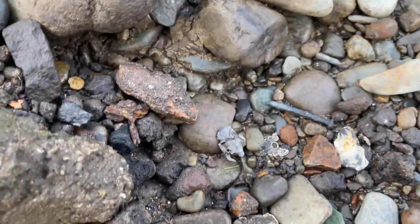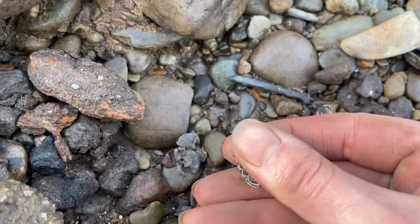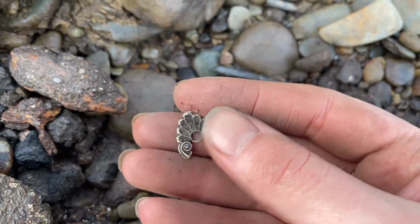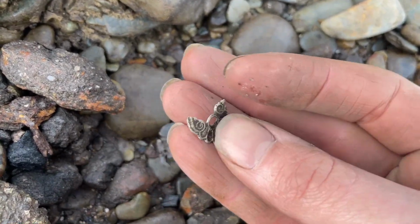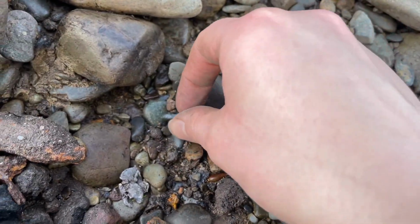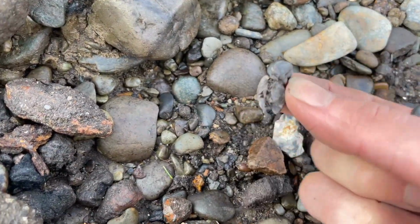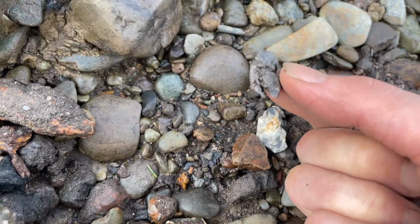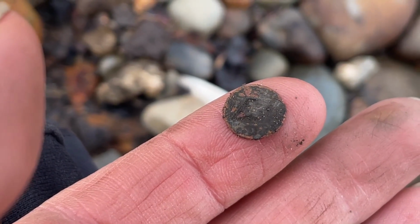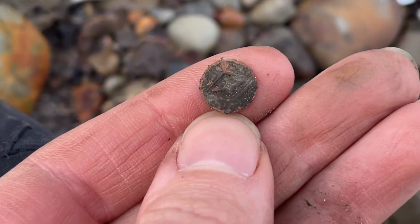Looking for bits of metal down here, and I spot this. Looks really decorative. Look at that. It's broken off something. Not sure what it's made out of. There's a nail there as well, a copper nail and a random scrap bit of lead. Tinsy little bit of decorative brass, and I think it was a button. When I picked it up, the back just crumbled away to nothing.